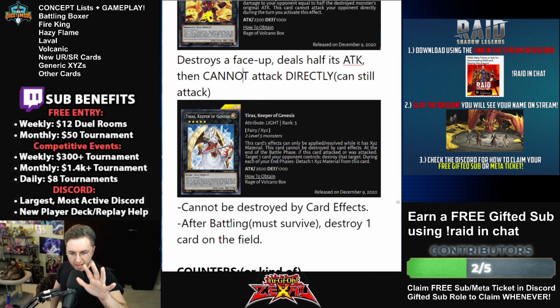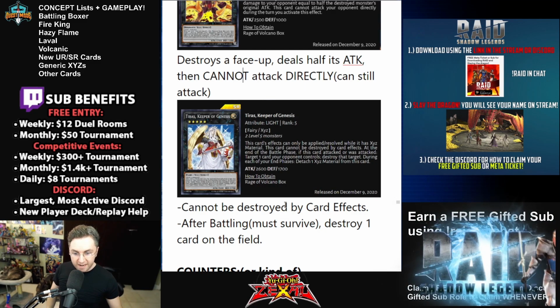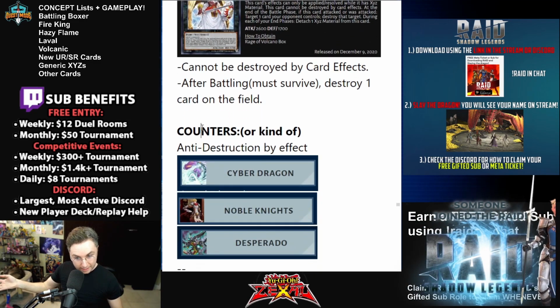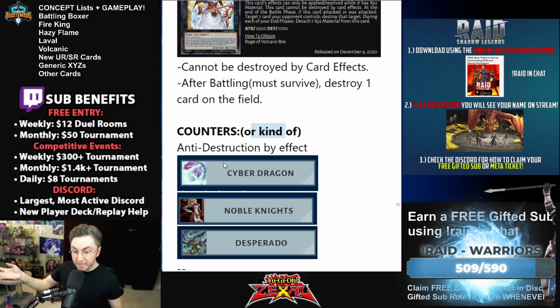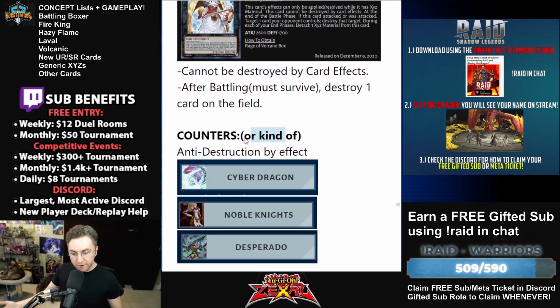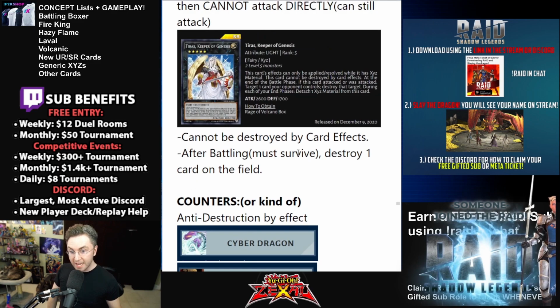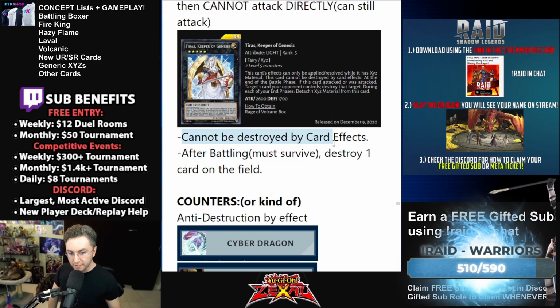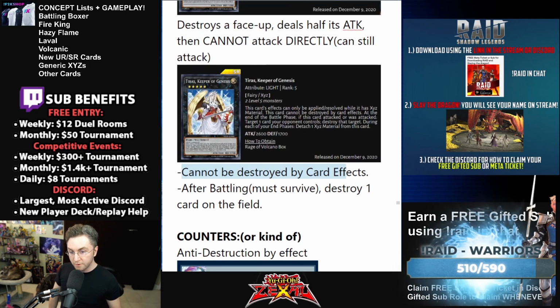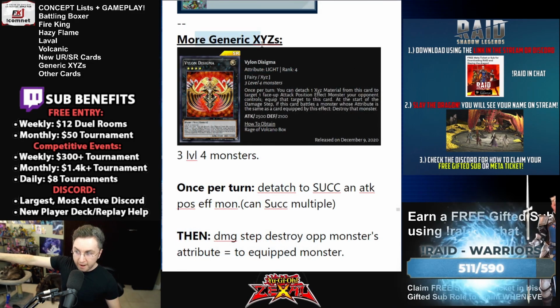Tiras, 2 level 5s, cannot be destroyed by card effects. After battling, and it must survive that battle, at the end of the battle phase, destroy a card in the field. So any deck that destroys by card effects, counter, could be Cyber Dragon, Noble Knights, Desperado. If you could protect your Tiras against these decks, from them attacking over it because you're protected from the card effect destruction itself, you could then get plus in with Tiras as you destroy cards on the field after battling. So enough of the rank 5 exceeds.